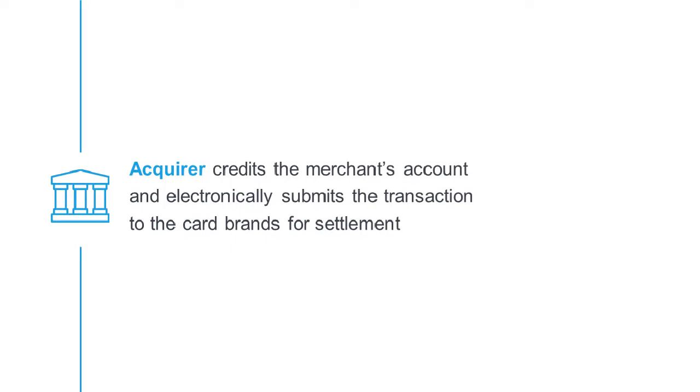When the transaction is submitted, the acquirer is responsible for crediting the merchant's account, and then they also submit a transaction to the card brand for settlement. So the acquirer will be responsible for actually putting the money into your bank account for the credit card payments that you have processed.